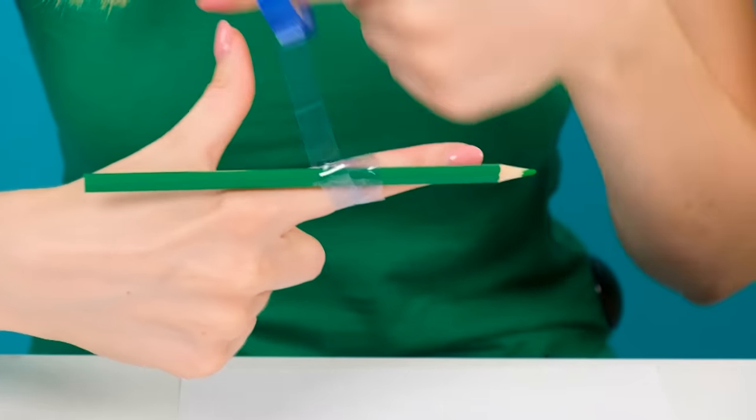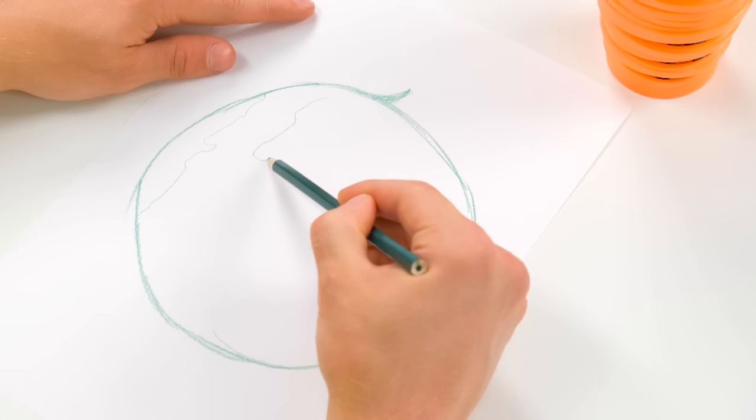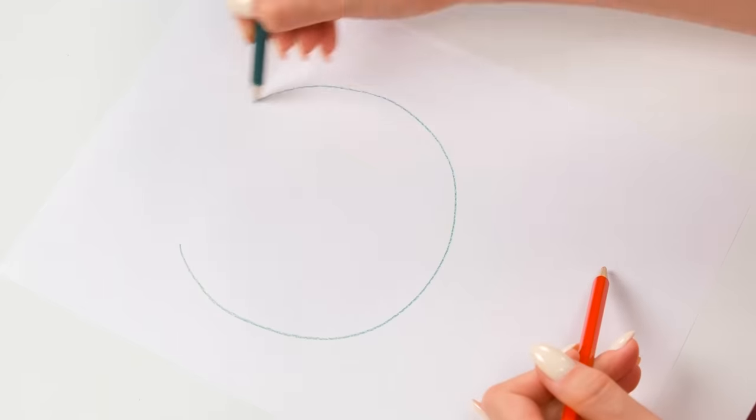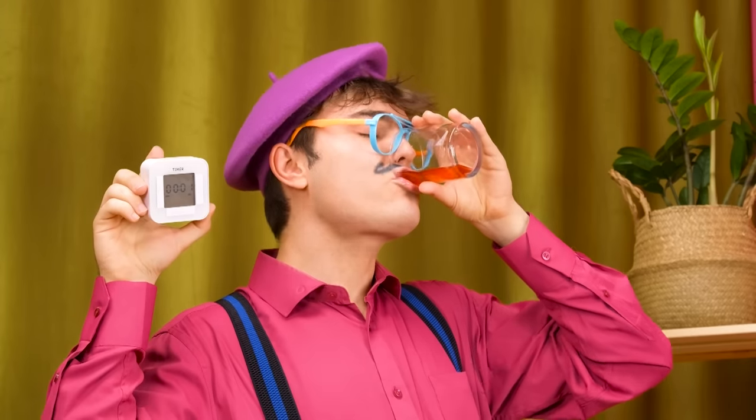I've got a hack for drawing a perfect circle to start this off. Scotch tape, please. Cool! The most difficult part to capture is the watermelon stripes. They're so unique. I'm the best artist here, and that means I'll blow this out of the water. We'll see who comes out on top. What? Whoa, you guys aren't half bad.